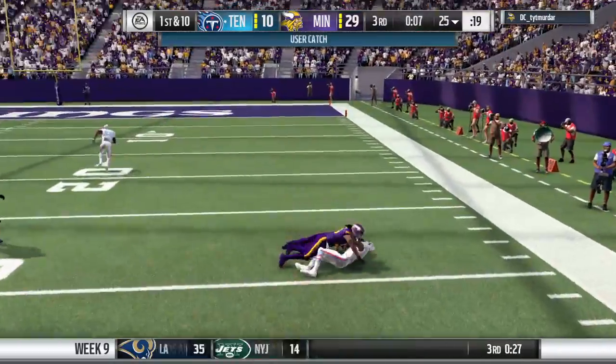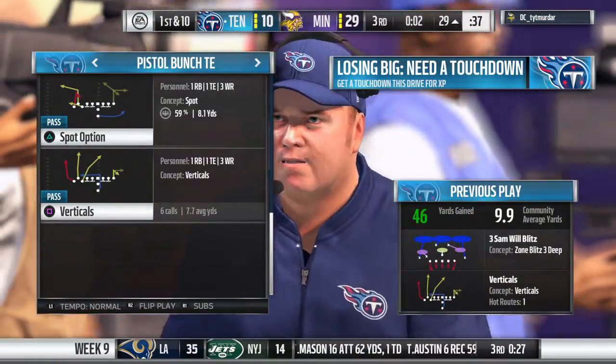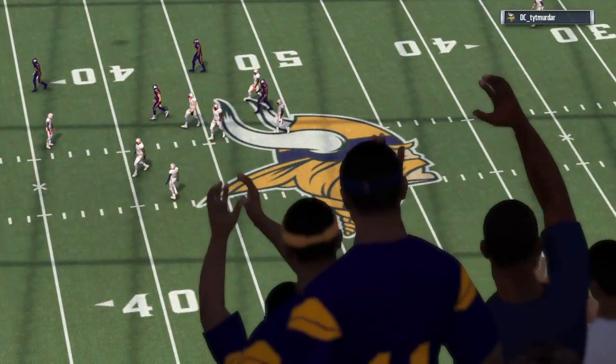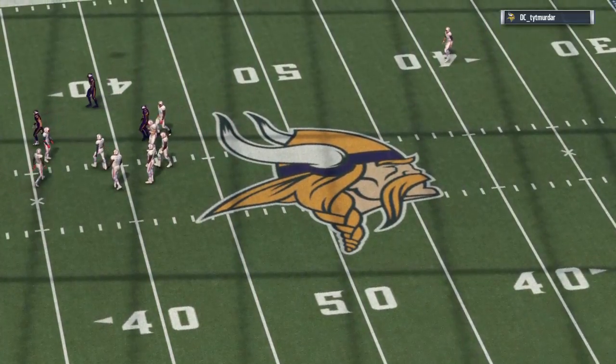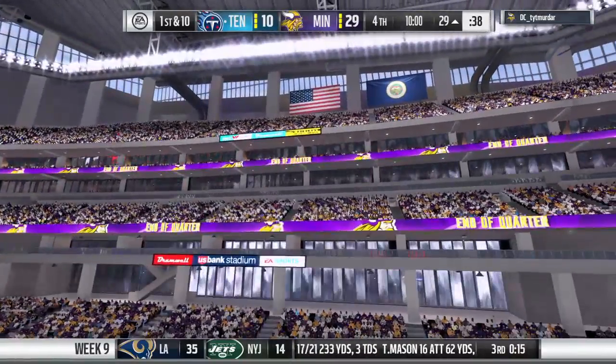And this will be caught at the 30. And all the way down to the 29. A big play that time for the Titans. 46 yards. And we return, welcoming you back to Minneapolis. It's Titan football here as they trail to begin the fourth quarter.